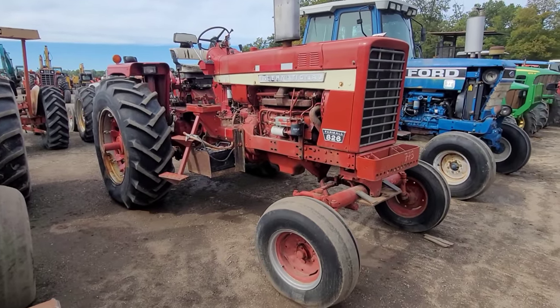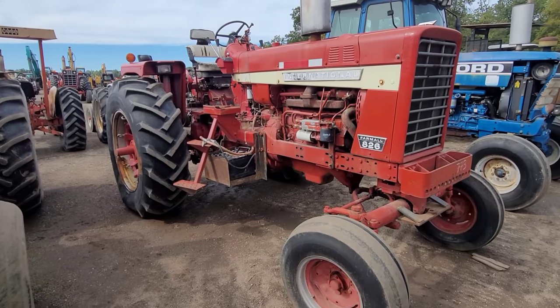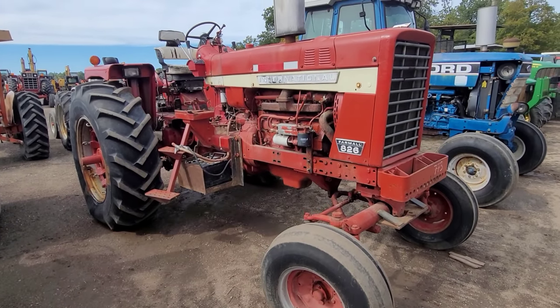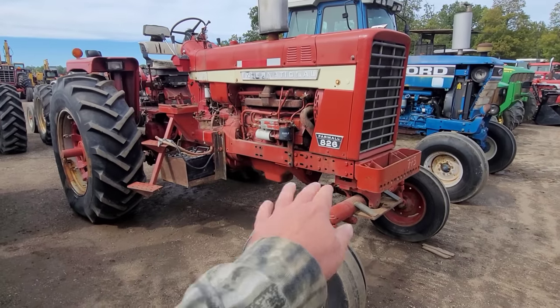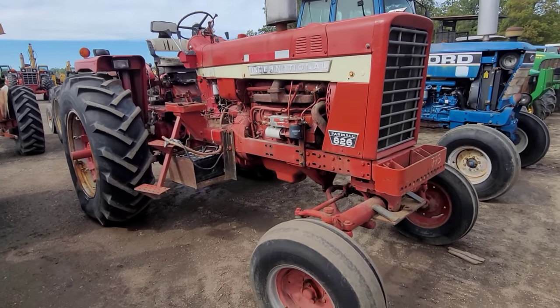Here's an International 826 Farmall. And this is another one of them tractors like the 766. If you bought it and put money into it, you'd be okay. It's not a tractor that's going to peak out in price at $5,000 and that's all it's ever going to be worth, even if you put $20,000 into it.